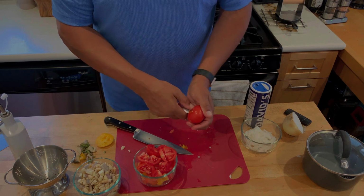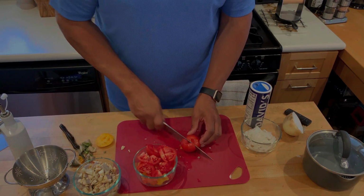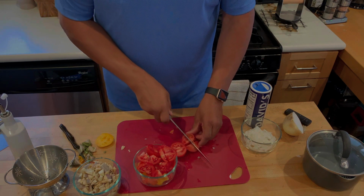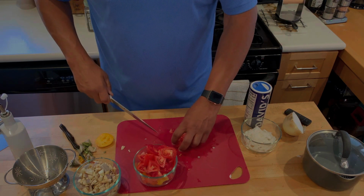And that's how you really core it if you want to with a little paring knife. Just do a little circle cut there, pop that out. All right, everything is prepped and ready. So let's go to the stovetop and do some cooking.